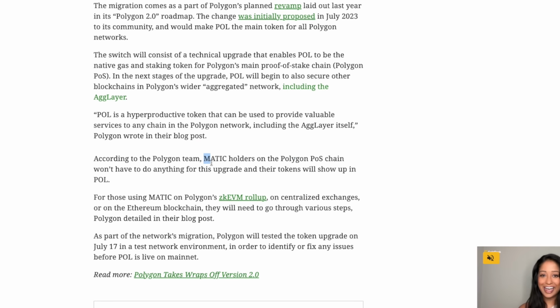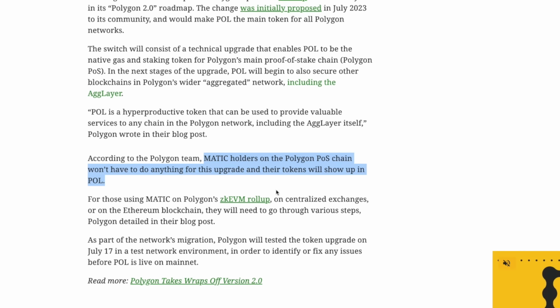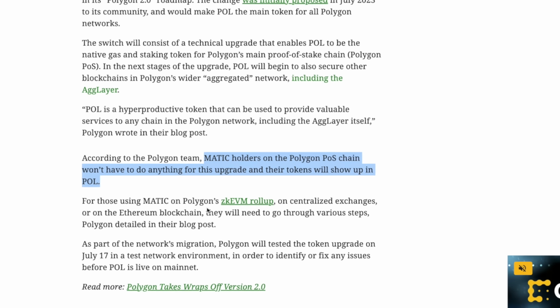Okay, from my understanding, if you hold Matic today, you aren't going to have to do anything when Polygon's POL token launches. According to a recent CoinDesk article, Matic holders on the Polygon POS chain won't have to do anything for this upgrade, and their tokens will show up in POL.